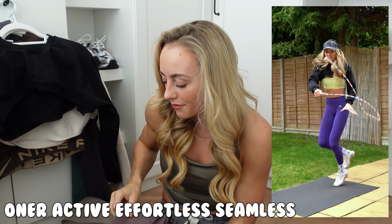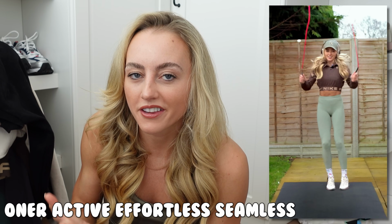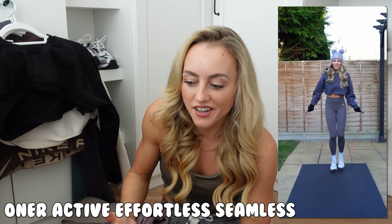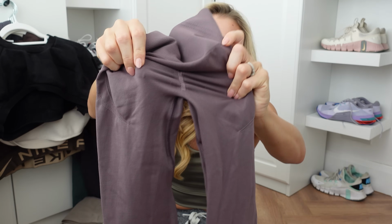Now you'll see me probably in these the most, I think. They are very tight to your body, but that's what I need with what I do. I put these on, I could go the whole session without adjusting them and they wouldn't go anywhere. So yeah, obviously they have a scrunch bum as well, but quite a subtle one. I should say that on both the Tyler Sculpt Seamless and the Honor Active Effortless Seamless, the scrunch bum is not a proper scrunch bum. It literally gives you glute separation, right?